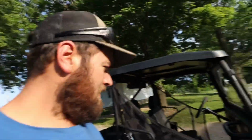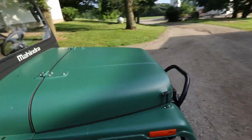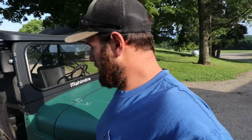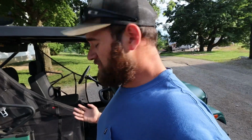Stock, this has 52 horsepower at the wheels. See if we can't do something about that. I have it on pretty good authority that we can do something about that. So that is one of the plans with this. I am going to make it street legal. That is my intention. In the state of Ohio, you can make any UTV street legal. So that's my goal. I want to make this like a little farm vehicle, something I can hop in and jet around here in.